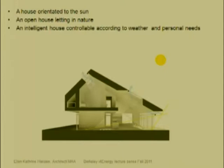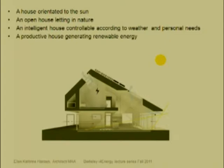And in every room there are sensors measuring CO2, humidity, and temperature. And this means that the house can, by itself, open the window for natural ventilation. It can turn down the external sunscreen. It knows when to start the heating system, etc.